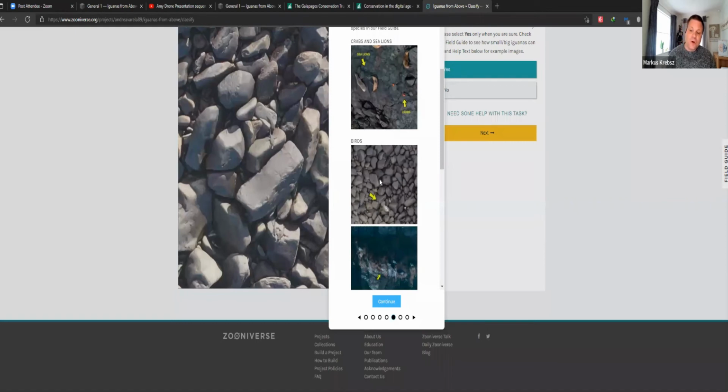I've seen some comments of people who have been classifying. They even identified a bird nesting in shrubs. So if they can do it, there's a good chance AI might be able to do it.